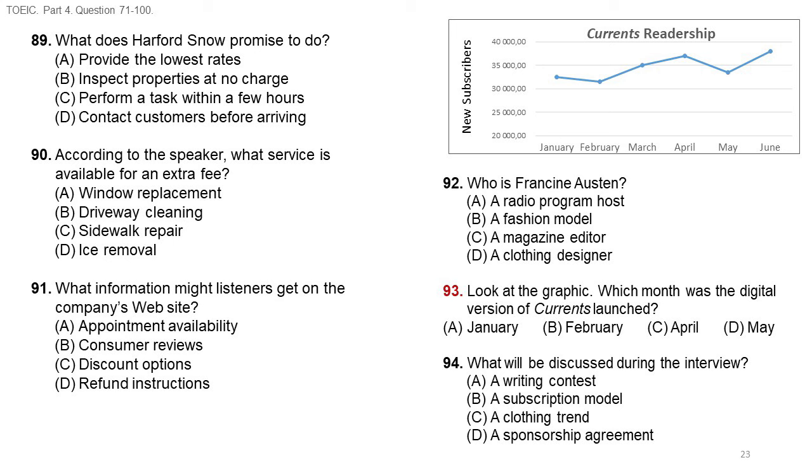Stay tuned for Carl Lewis's Daily Business Report. Joining Carl tonight for a rare television interview will be Francine Austin. She is the managing editor of the fashion and design publication Currents. They're going to talk about the online version of the magazine that was launched earlier this year.